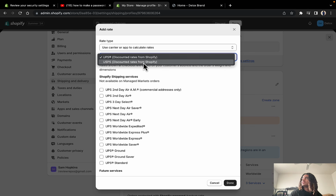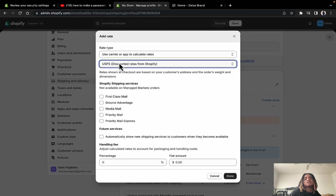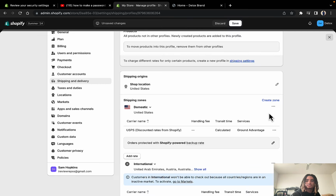I think I use USPS. They have cheaper prices right now, so I use USPS. And then you can pick whatever mail services you want. I just do Ground Advantage. So yeah, you already got one shipping set up. Now if you want to cover the customer shipping, then I'm gonna show y'all how to do that right now.